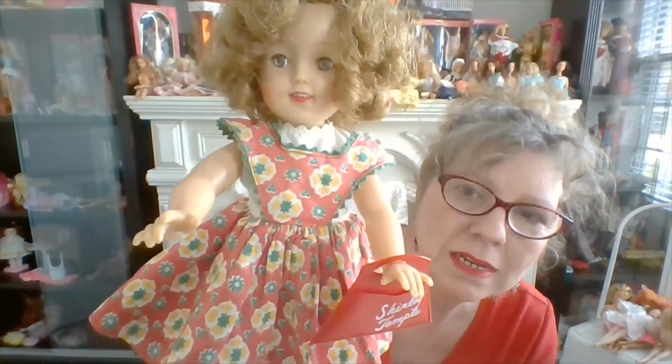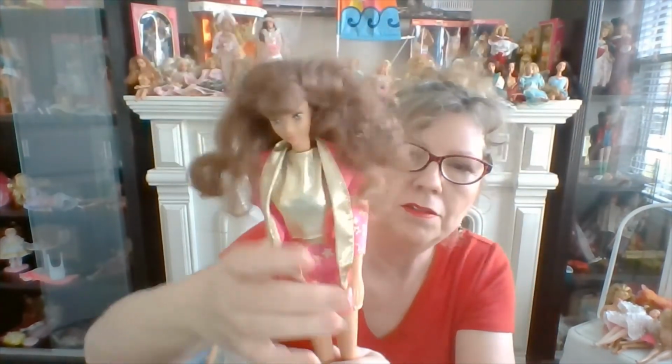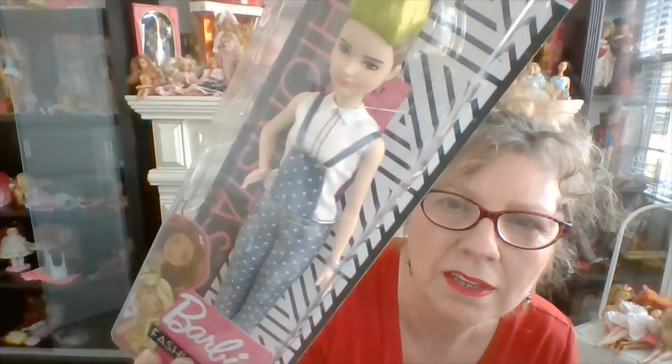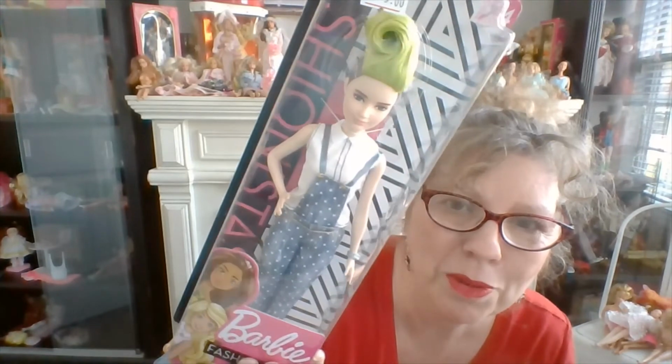Someone had asked me if I would do better close-ups of the faces of my dolls. So I'm going to run back through each doll and try to show a good close-up of the face. That's that one. I don't know how well you can see this one. That's my Mohawk, green hair Mohawk fashionista.